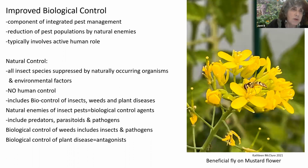Improved biological control. One more benefit of companion planting is improved biological control, which is a component of integrated pest management and is also exemplified by the other benefits we've discussed here. Biological control is defined as the reduction of pest populations by natural enemies and typically involves an active human role.